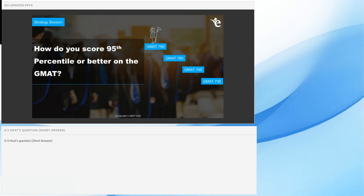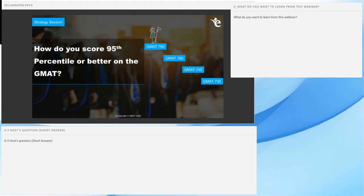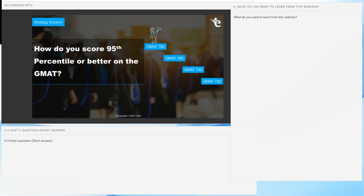There's also this space on the right hand side, which is where you put your responses. So let me clear all answers. This is a short answer pod over here. This is where I ask my questions and you put your responses over here.